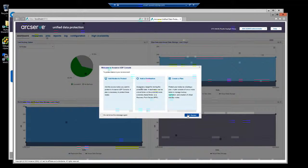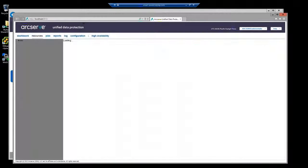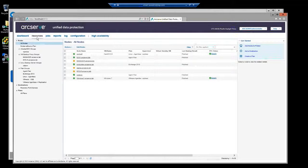All right. So when you click on Get Started, it takes you to the resource list, which is where the meat and potatoes basically happens within the product. I'm just going to close some of these groups down. These groups get created as you add servers to your mix. And by the way, the UDP software right now supports Windows and Linux systems. So that's what we can back up to it right now.